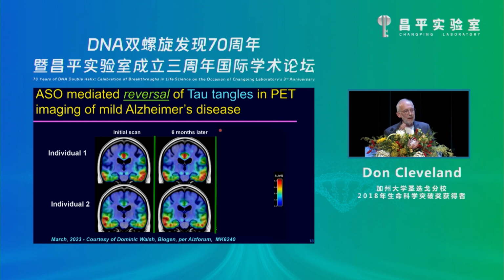But the part that was the most provocative is Biogen-released positron emission tomography, PET scanning of two of the patients entered into the trial. Both of these were entered for the first 6 months in the placebo arm of the trial, and you can see during that time, these tau deposits that were present when they entered the trial, after 6 months of placebo, the deposits got bigger, brighter.